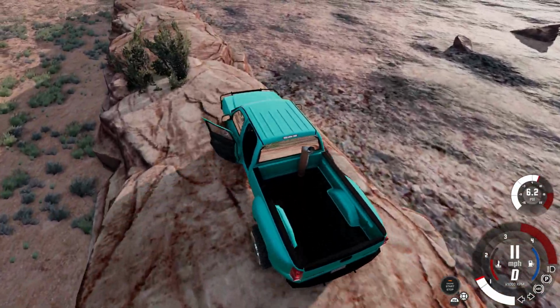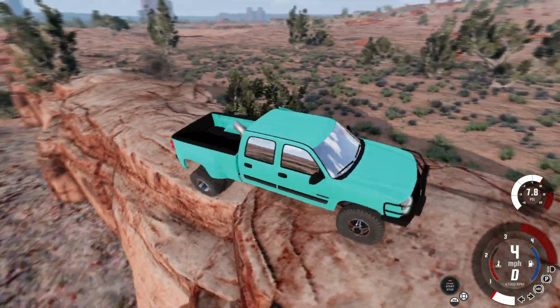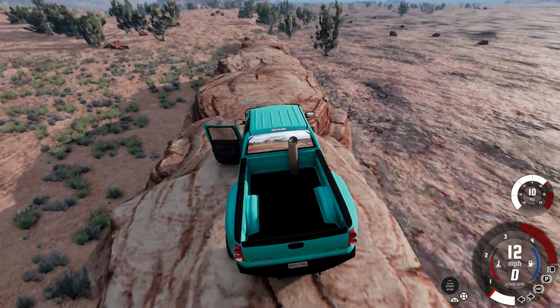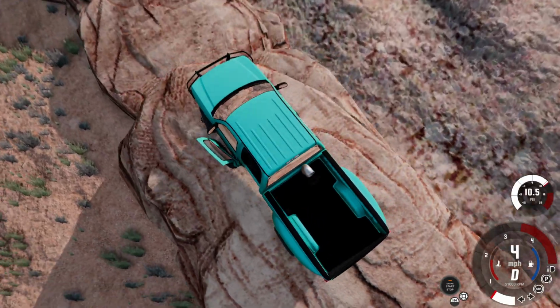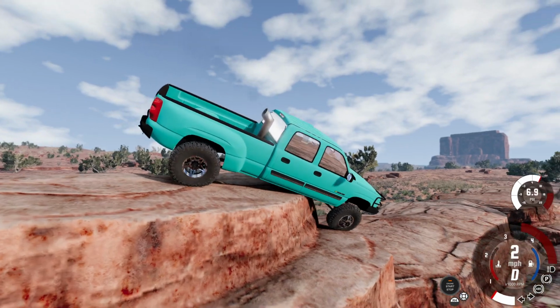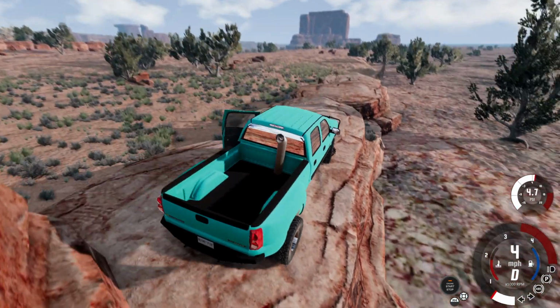I have to... I accidentally... Okay, you're good. Come on out here. It ends, so you should be able to get back up. Oh, there's a cliff right there. Just let me... Just kill the frame.